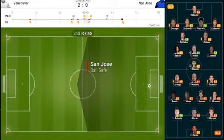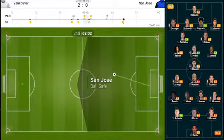So another free kick here for Berhalter from certainly a makeable spot. So try to curl this just inside the box and have somebody run onto it, and maybe put this game out of reach for San Jose.